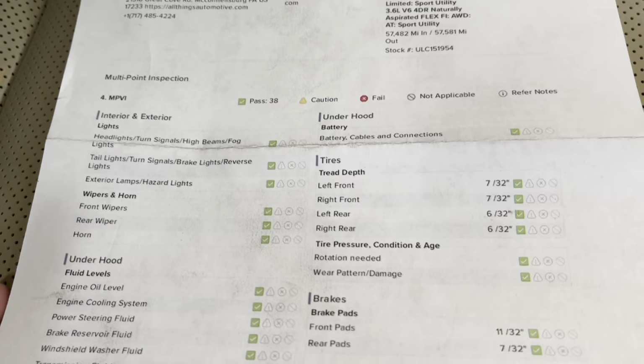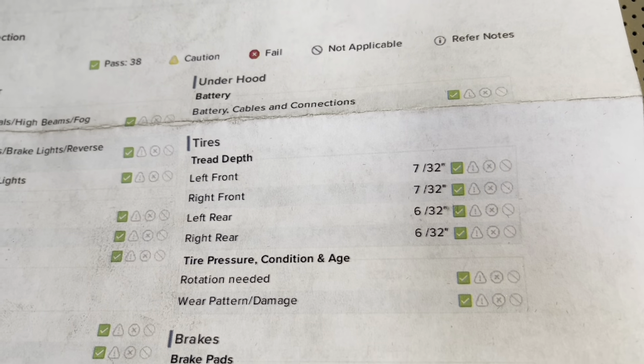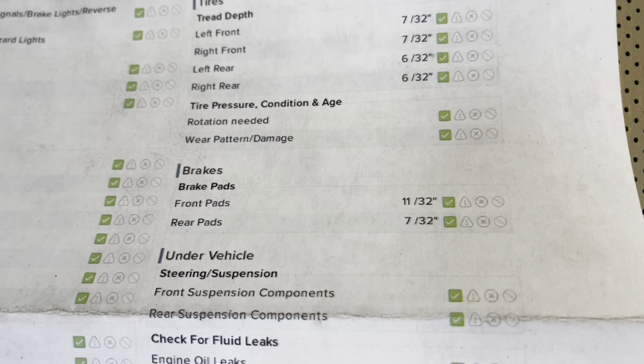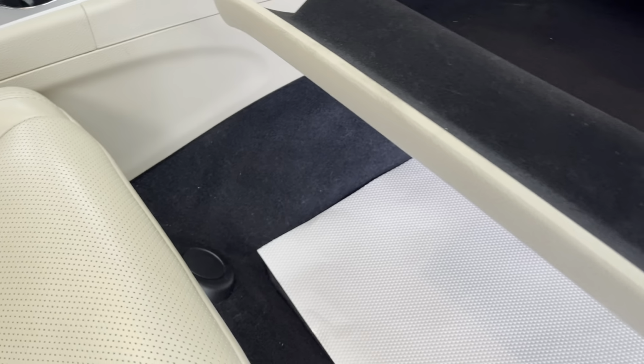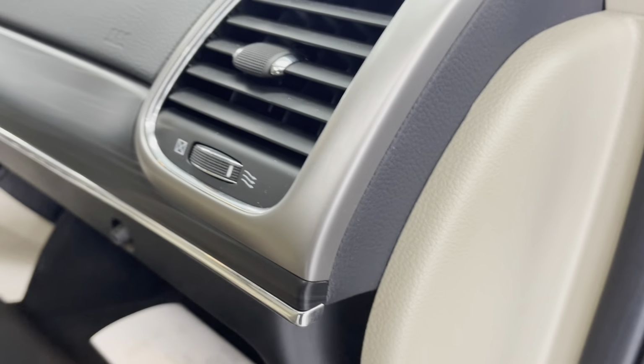As you'll be able to see here, you've got green checks the entire way around. And as for your tire treads, you have 7/32 in both your front tires and 6/32 in both your rear tires. And as for your brake pads, you have 11/32 in the front and 7/32 in the rear. So you have a fair ways to go before you need to replace any of those wearables. You also have the original owner's manual with the purchase of this vehicle. So if you have any questions after you buy it, you'll be able to look them up in there.